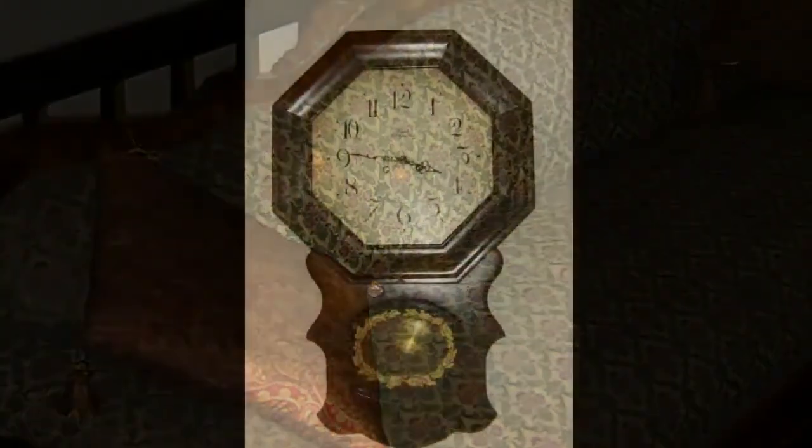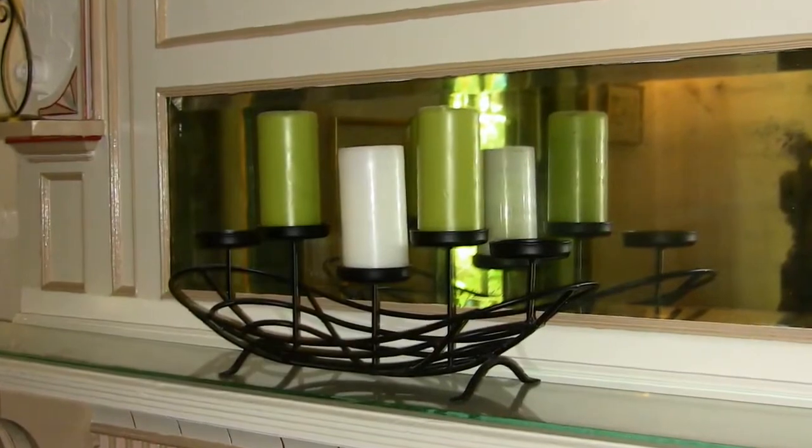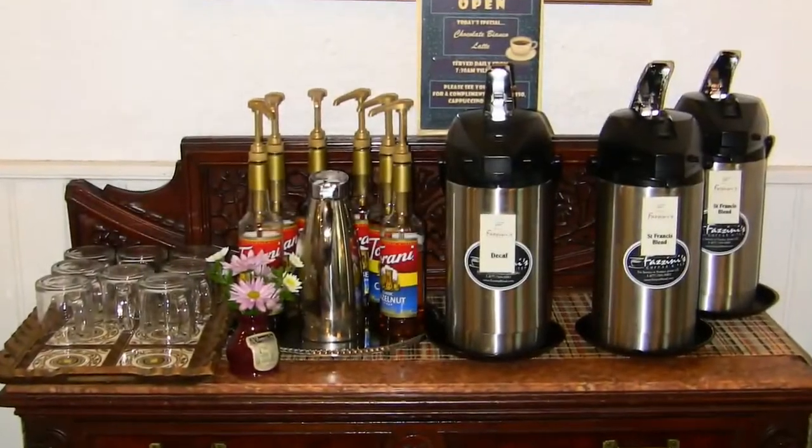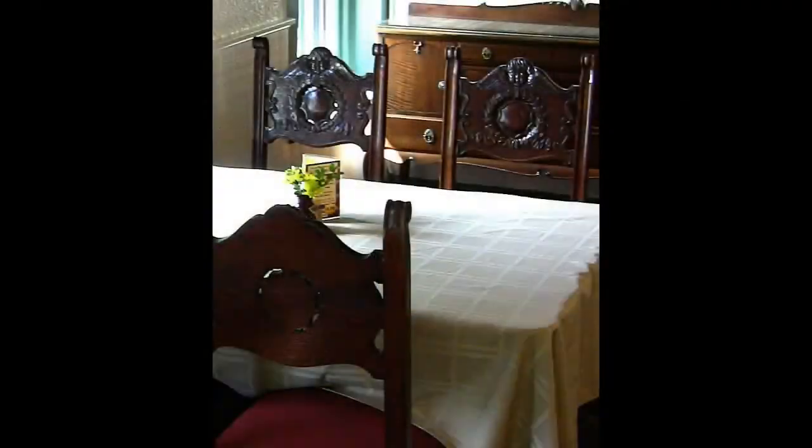Do you have a favorite piece? Probably the Flagler pieces. In the sitting room, we have a coffee bar that is a piece from the Flagler Hotel. And then we have four chairs in the dining room that are original chairs from the dining room at the Flagler Hotel.